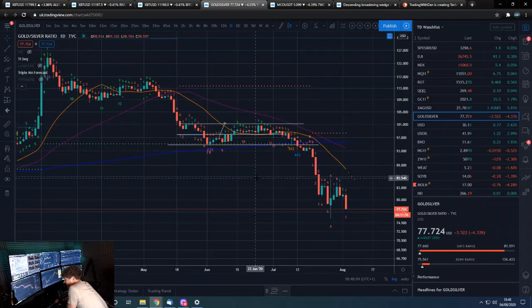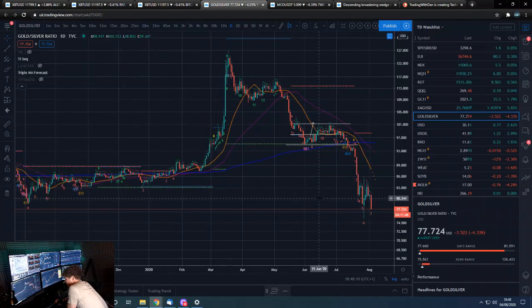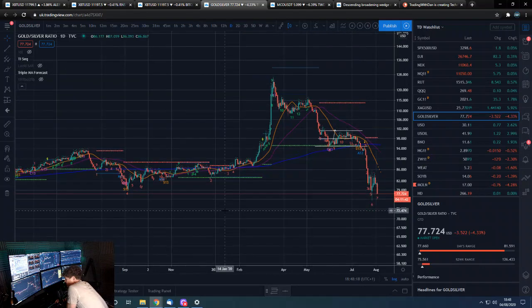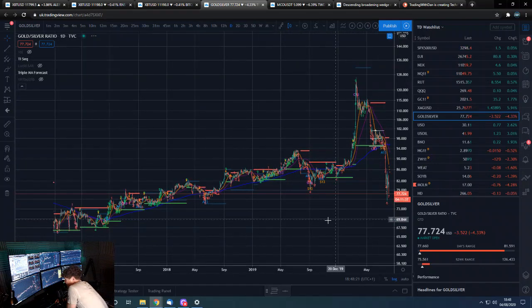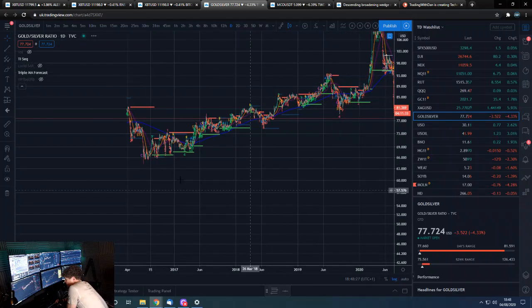So that being said, we had this box level, we lost it, back tested it, and then absolutely puked, absolutely capitulated, which is what I wanted to see, which is what I expected to see. It's just music to my eyes, guys. And as you can see, we lost this level here. Obviously we've got this smooth action upwards.